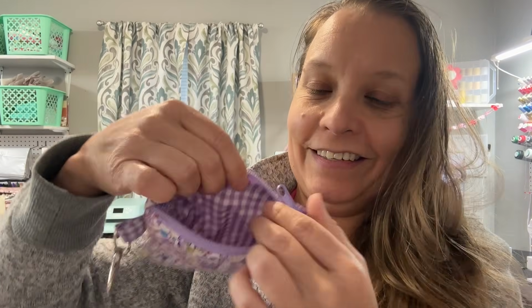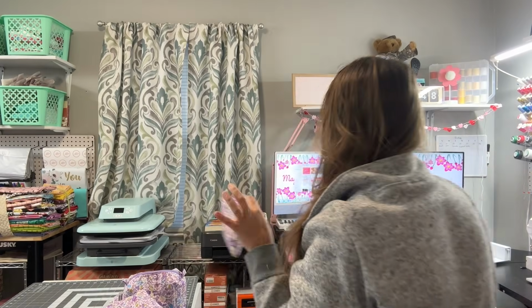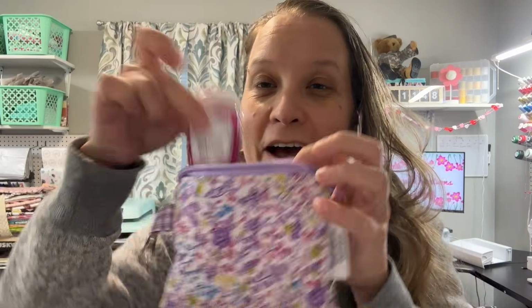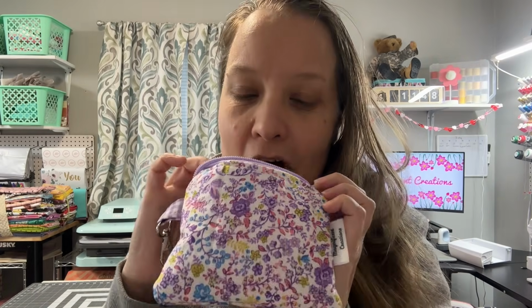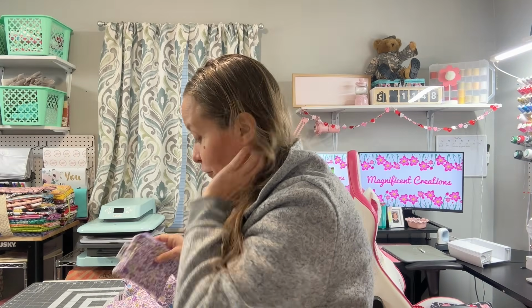And then here's the inside. It's so cute. Let's see how cute it is. You can fit one of these. So I have one of these in my backpack, and I normally have one of these, a scrunchie, and a lip gloss. Look how cute that is. So yeah, that's what I've made. It all looks so cute together.